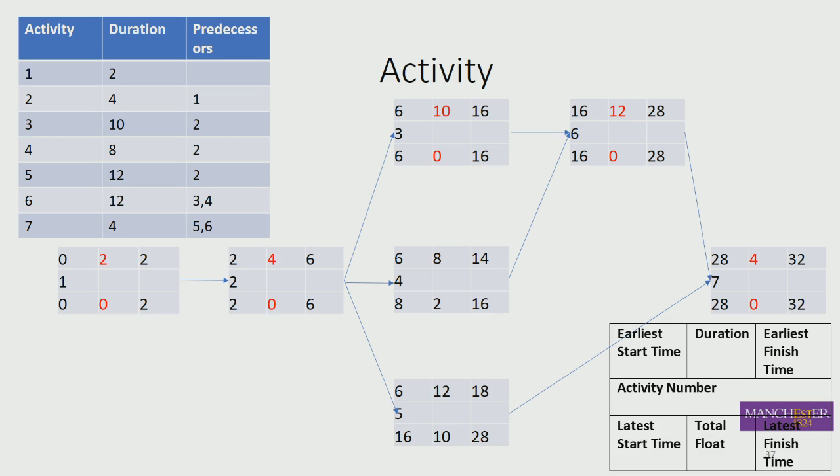Then if you look at activity six, you can see that it has a logical dependency on three and four. So it has to wait for three and four to finish before six can start, but it doesn't care about activity five. And activity seven can only start when five and six have finished and doesn't care about four, for instance. So there's no link between four and seven; seven can start without four. I've put numbers on there to emphasize the logical relationships.